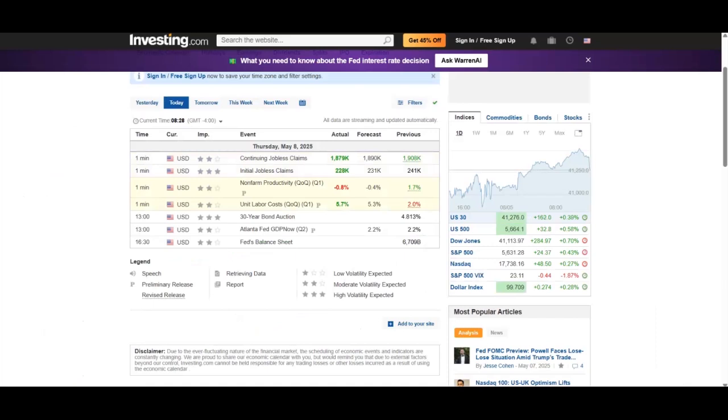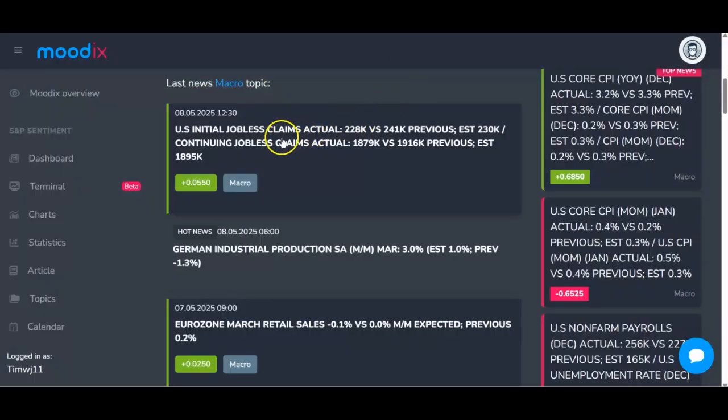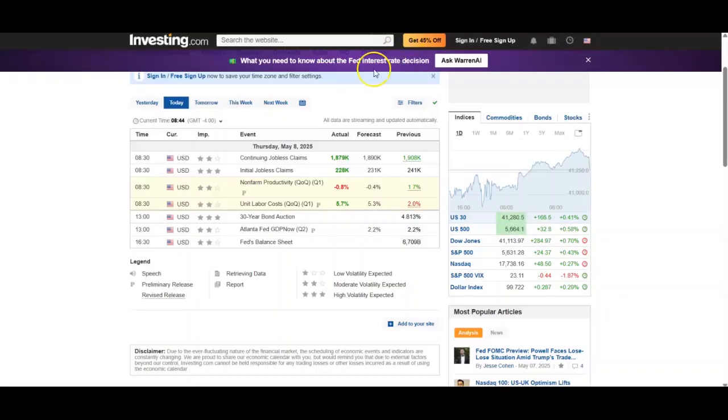Now, taking a quick look at the economic calendar, we did get the jobless claims already today. It came out about 15 minutes ago, guys. Moodix already measured this. It was a small positive. As you can see, 0.055 positive, but hey, it's a positive, so that is actually good.